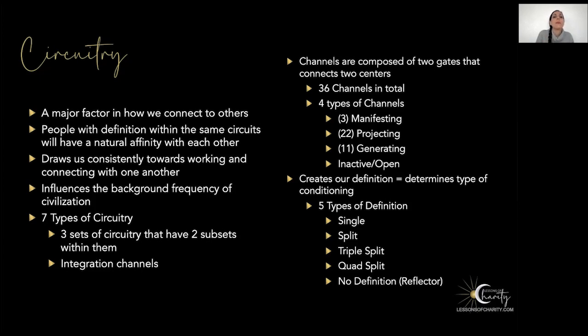Now, like I said, there are seven types of circuitry, but there are three sets: the tribal, collective, and, what did I just say? Individual. And then there's something called integration channels, which are these four gates that create this channel.